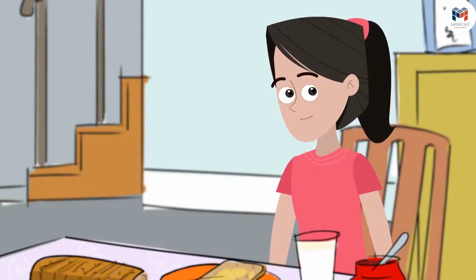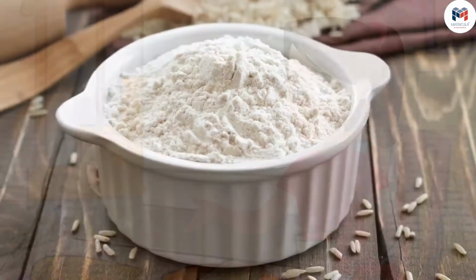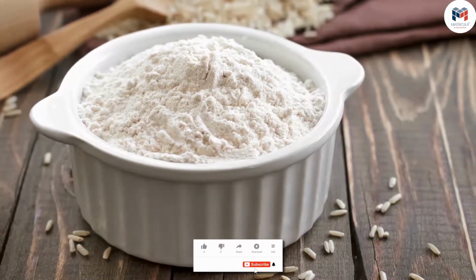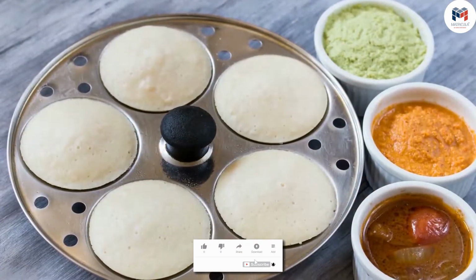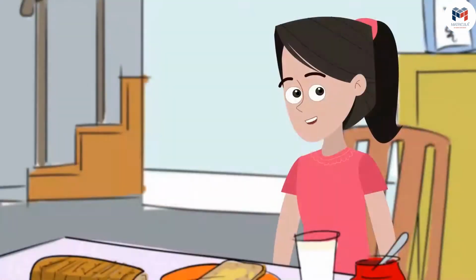Friends, would you also want to observe this? Take help from your parents and try making some instant idlis at home. You can use the idli mix available in the market for this. Research about the various ways to make idlis and create a report on the method of making idlis that you like the most.